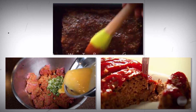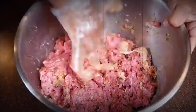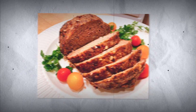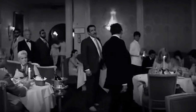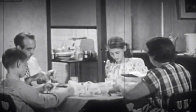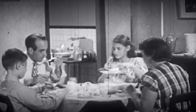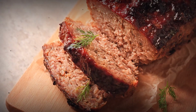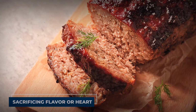Serving meatloaf meant slicing thick wedges, often accompanied by mashed potatoes and whatever vegetables were in season. It was a dish of comfort and thrift, a way to show love when resources were tight. Even today, making Depression-era meatloaf reminds us that simple ingredients, treated with care, can become a centerpiece worthy of any family table. The legacy of this meatloaf lives on in kitchens that honor frugality without sacrificing flavor or heart.